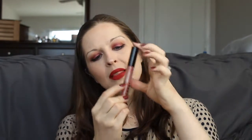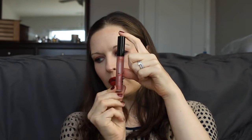So really, really like this stuff, but it is an older product in my collection, so I do want to get it out. And this is the line for it right there. I have 3 other lip products. I know, this is where the ambitious side of me comes in, but I feel good about them.